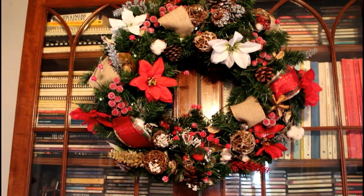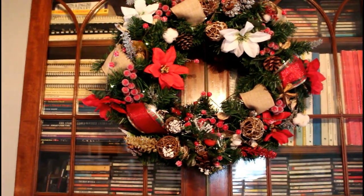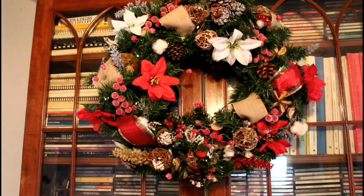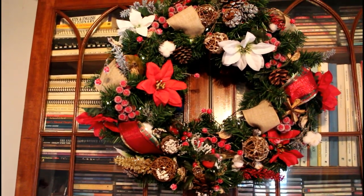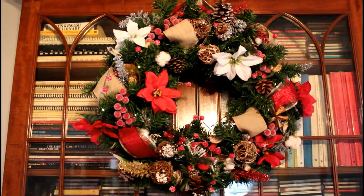And this was like a $4 wreath from Michael's, and I just kind of build it and take it apart every year, down to just the plain wreath, so that way I can do something different the next year or alter it. I don't like hot gluing things into my wreaths that I'm keeping in my home because I like the option of being able to switch things up. So that's our little wreath on the secretary.